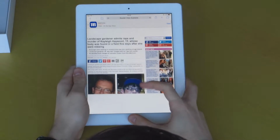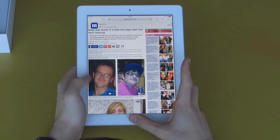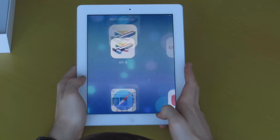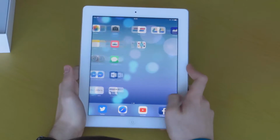Anyway, I hope that gives you an idea about web browsing on an iPad 3, i.e. an older iPad that's come out. Not too much delay, and as you say, once we're back in the user interface, all is well.